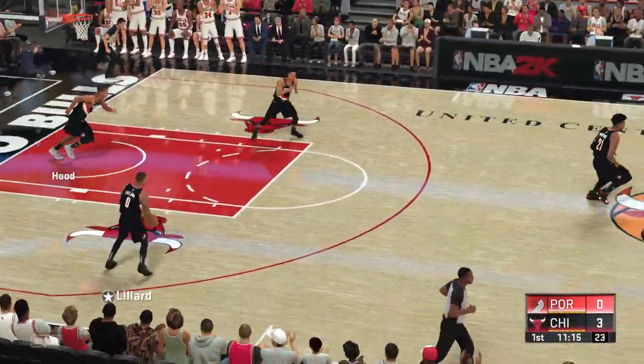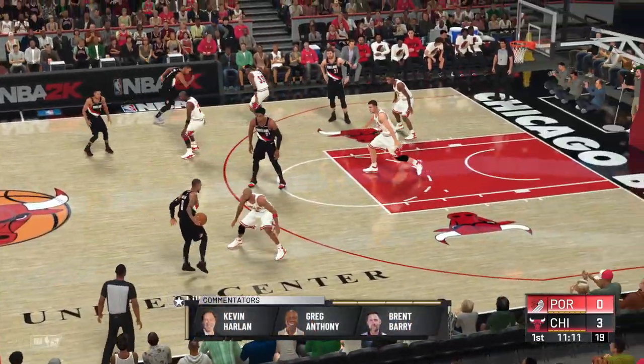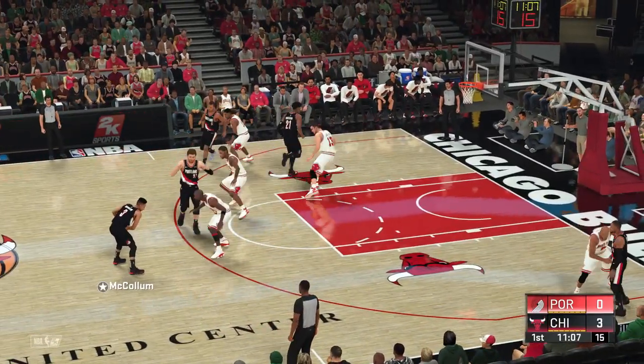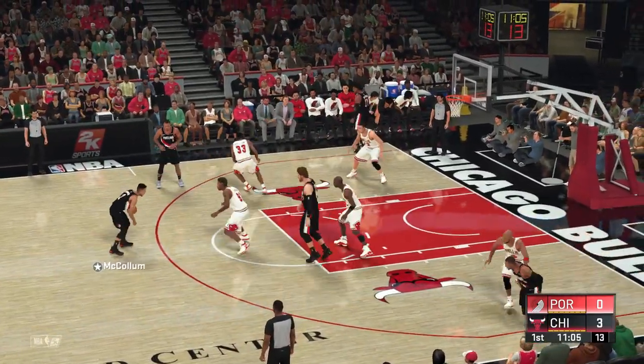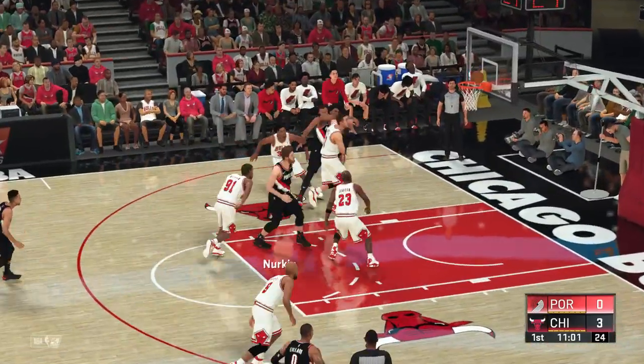Great idea to get your secondary scorers involved early. This helps keep everybody engaged. Yeah, and when he's hitting from deep, it's a big confidence builder. So the Chicago Bulls are able to put up the first points on the board.